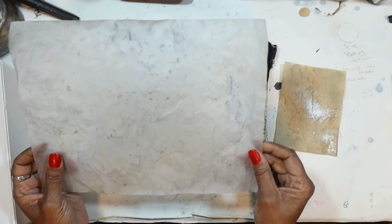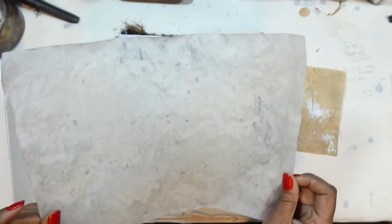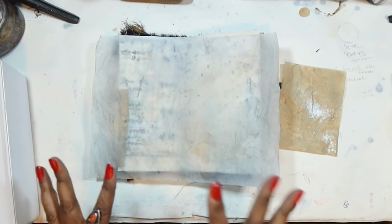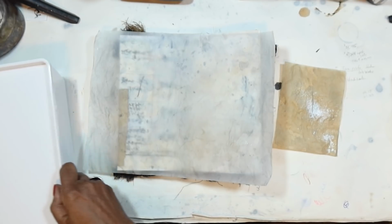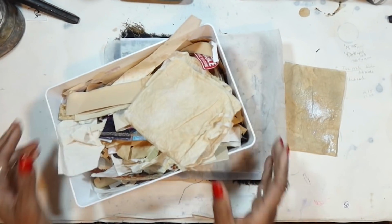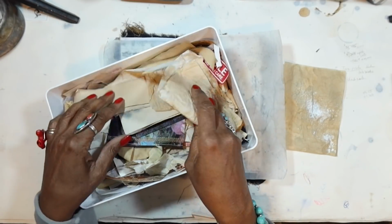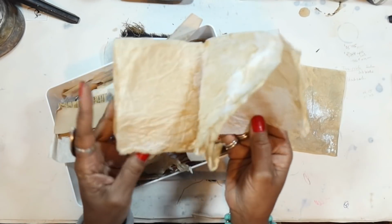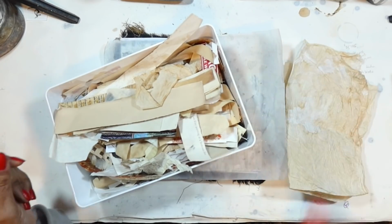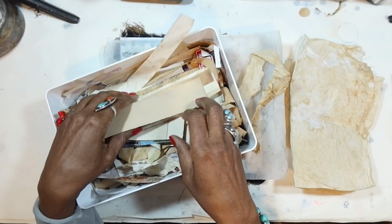This tracing paper you can find everywhere, and it's just a wonderful way to get a lot of different types of mark-made papers that are translucent papers. So I grabbed this box. I haven't gone in here for a while. I haven't put anything in it for a while. So I'm hoping that I'll find some real inspirational things in here to work with on these pages already. Okay, this is good. It's already torn.